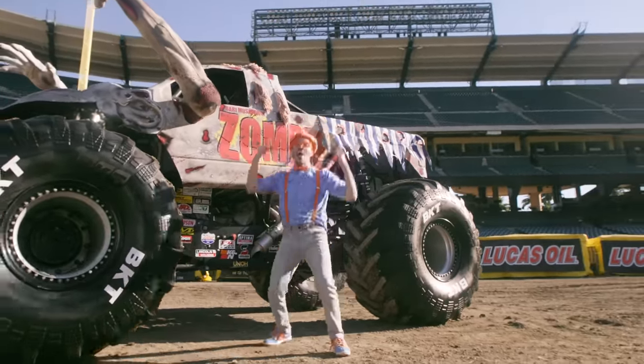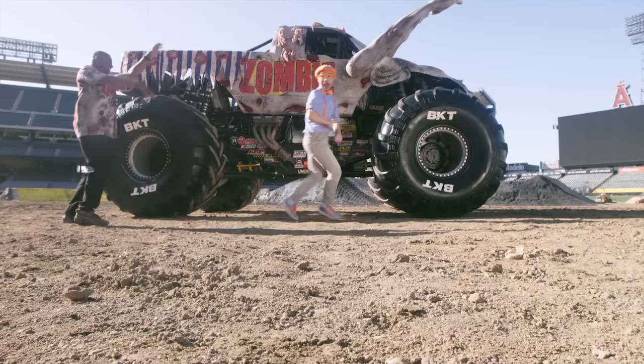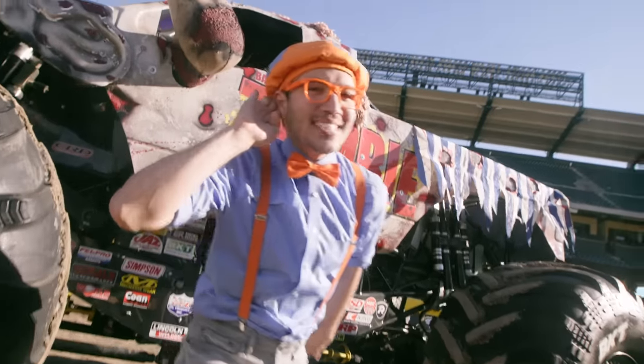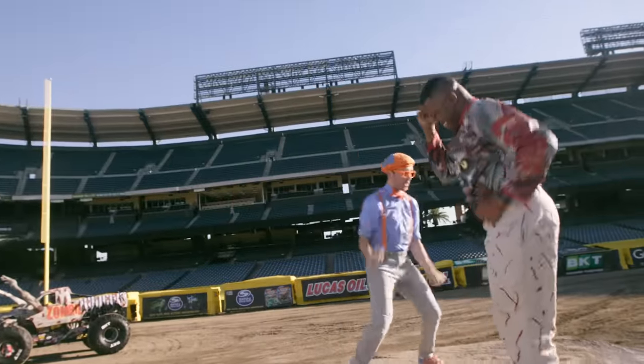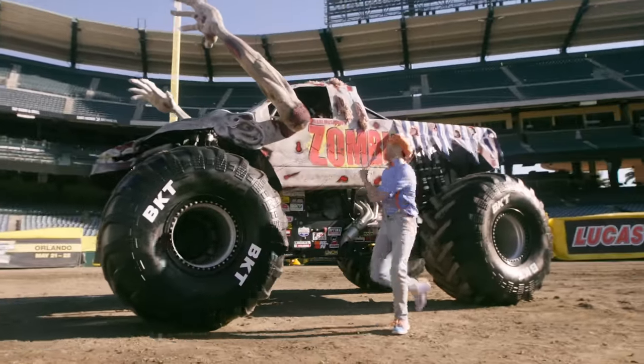Trucks in the air. Oh, monster trucks in the dirt. Oh, can you hear their engines are going so loud? Better cover your ears. Monster trucks are the coolest thing ever.